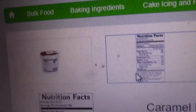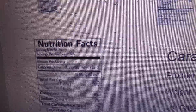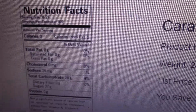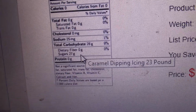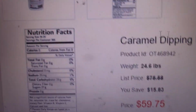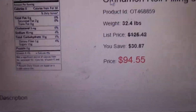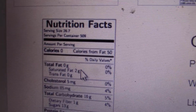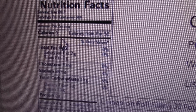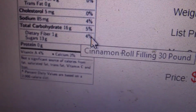All right, caramel dipping sauce. Zero calories, zero fat. It's basically a bunch of nothing. There is sugar in it, but it must be that erythritol or sucralose because there's no calories coming through on that. Thanks, Riches. Cinnamon icing filling. How many times are you going to see this here? No fat, no calories. There's some calories in fat. Doesn't go towards your daily value, so no worries.